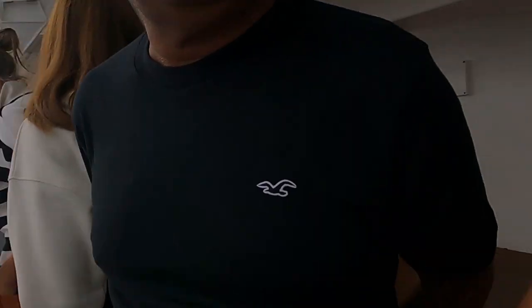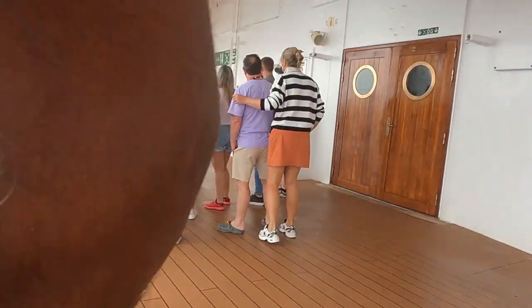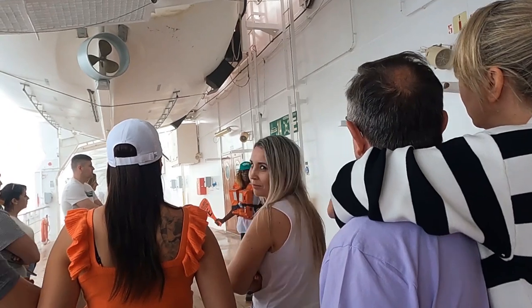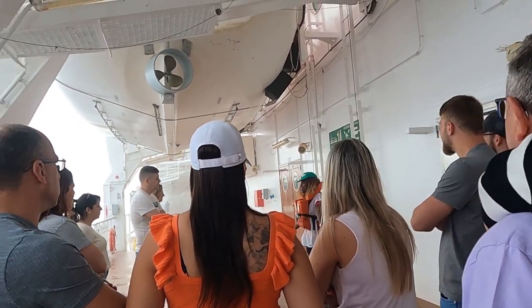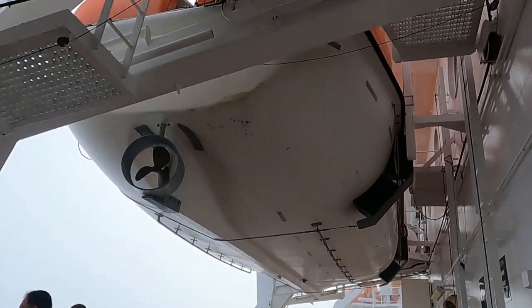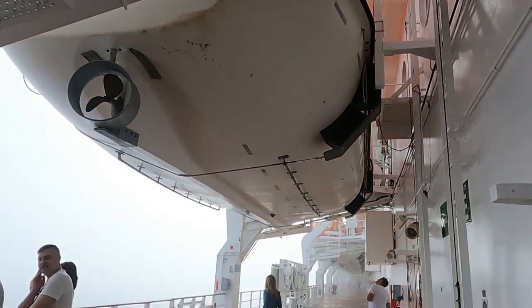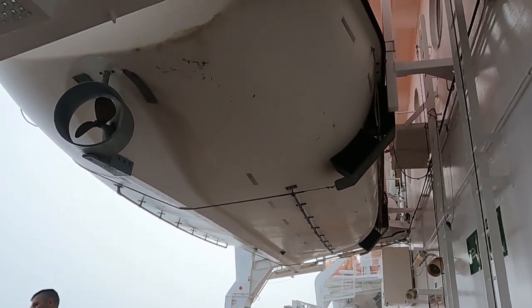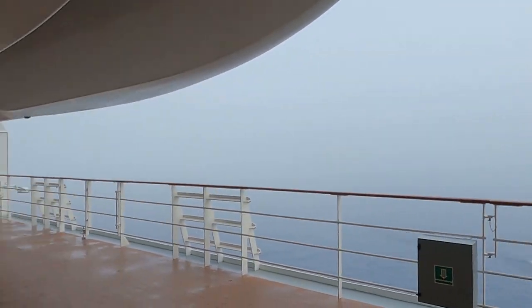Oh, you're not seeing anything. Yeah, in the middle of the ocean. You're not seeing anything in the ocean. It's all misty. Well, the fog was very thick. So in an emergency, that's the boat. You're told you have to assemble for evacuation, guys. Look at this. Let's go.